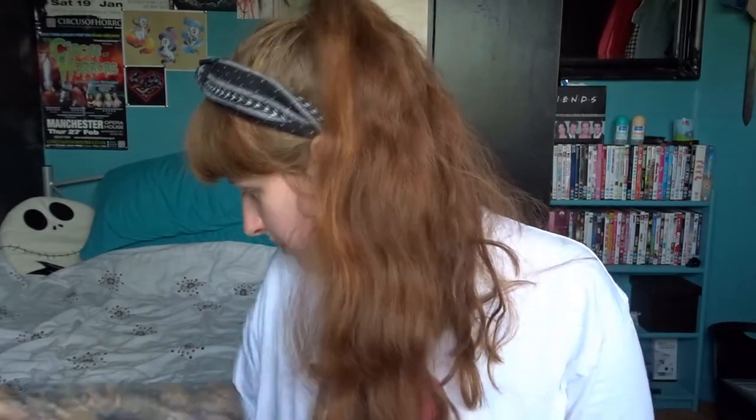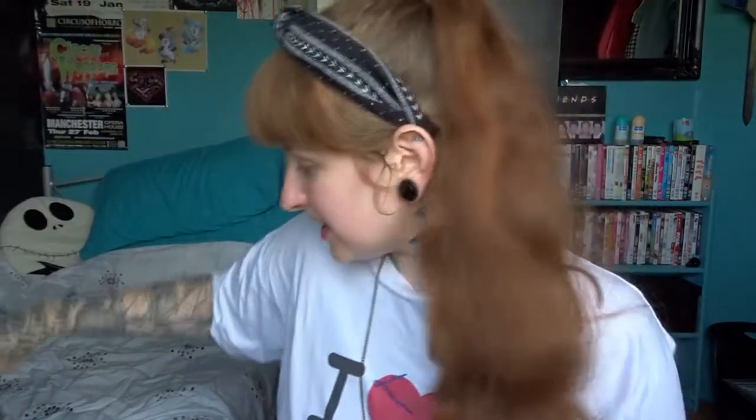If anyone was wondering what this is, it's my Edward Scissorhands. We have hibiscus flower, attracting love and lust, divination and dreams, carry in a sachet or burn as incense to attract love. Oh, lovely. Hibiscus flower sachet.